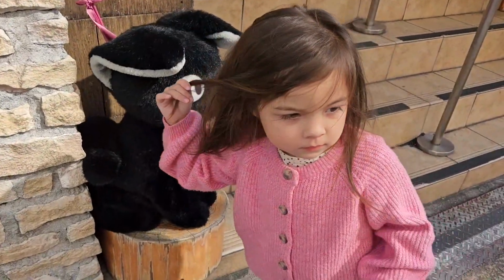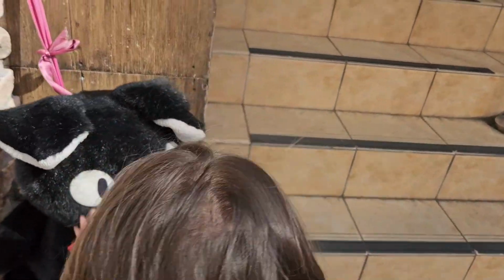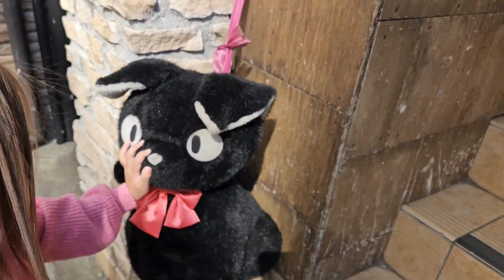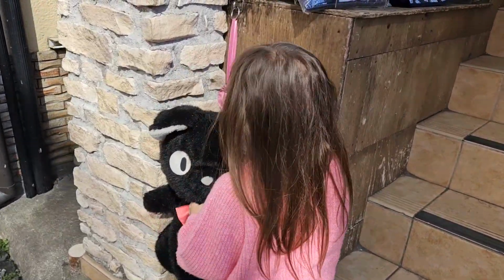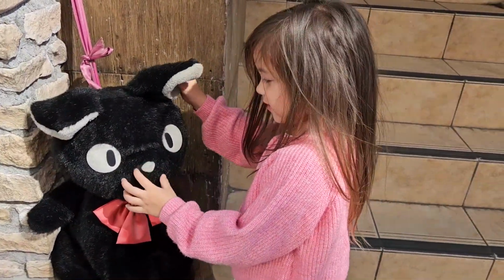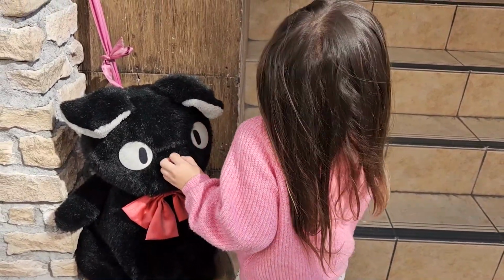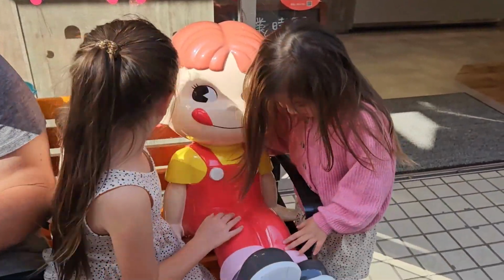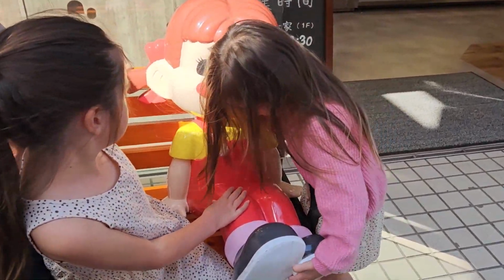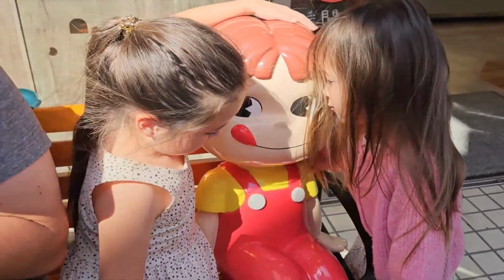Did you find a friend? Who is this? You found a kitty? Did you see Totoro? Is that your... That's the same one. Same one? It looks like it. You found a friend? Yeah. Show me what you're eating.